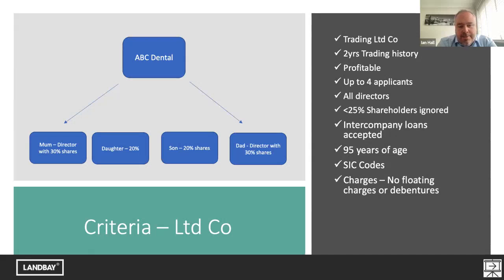The good thing, and something that we differentiate, because the mainstay of lending to trading limited companies is probably in the commercial environment, from Lloyds and Barclays and all the commercial lenders in this market space. Usually they will do floating charges and debentures on the limited company. However, the big difference in the attractiveness with regard to Landbay and potentially your clients is that we don't do floating charges or debentures. We don't do them on SPVs, but more relevant, we don't do them on trading limited companies. As I say, you normally find them on trading limited companies.